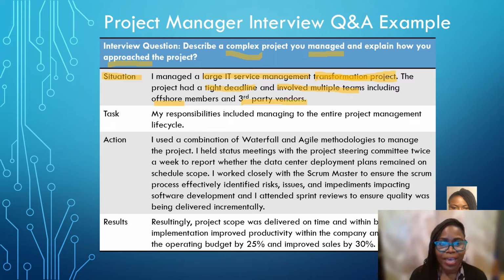Okay, so that's what made the project complex. So you've answered that. Now you want to tell the interviewer about the task that you were responsible for as it relates to this complex project. So here your answer could be, well, my responsibilities included managing the entire project management lifecycle.